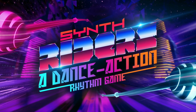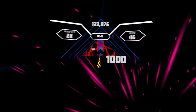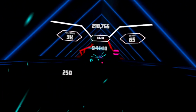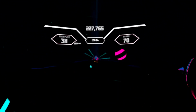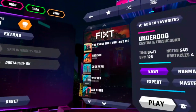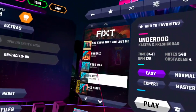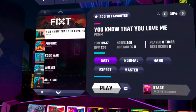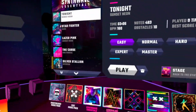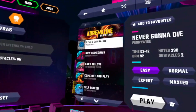Synth Riders. Synth Riders is a freestyle dance VR rhythm game with official custom song support. So it's kind of like Beat Saber, but way better in my opinion. As of right now, I've only tried the demo, but it does have a good amount of songs and you can play on multiple difficulties. The only thing on the demo is that you can't add a custom song, but this game is so good that I honestly might just buy it.